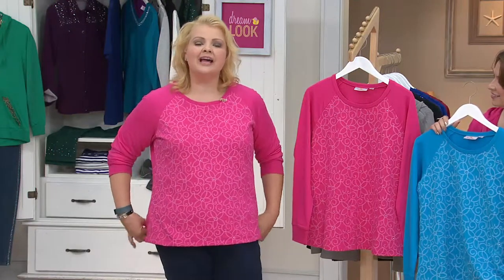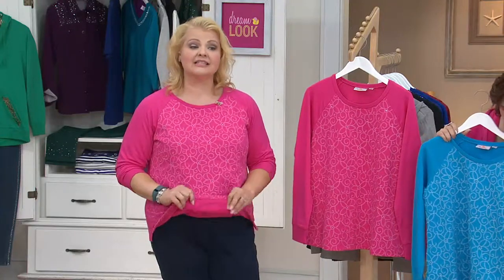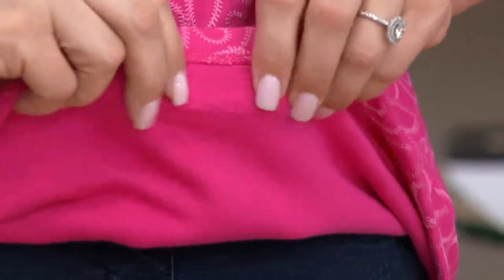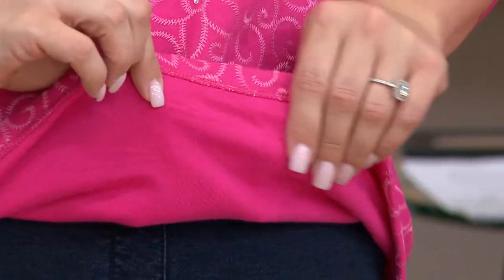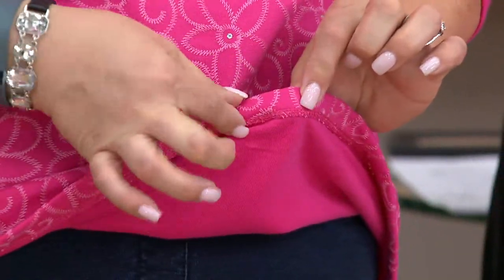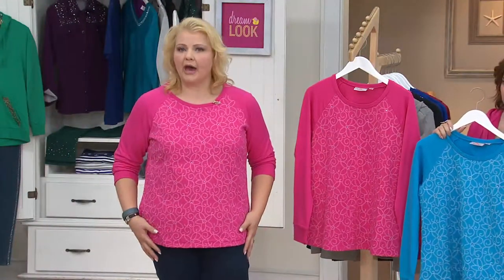It's beautiful, lightweight French terry. The front actually has a layer on the inside, so that there's nothing itchy, scratchy up against the body. None of that embroidery is going to be touching your body, except for this little hem there. That's nothing. So then you have the beautiful floral pattern.